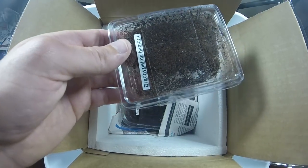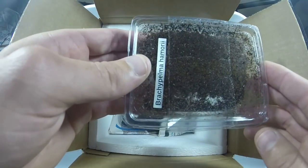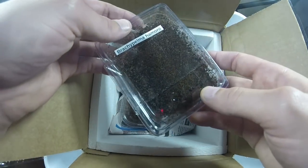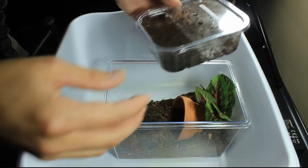They look okay, but I think that's the last time I'm going to be ordering through this company, to be honest with you. I don't like this shipping method. Well, let's take them out and make sure they're okay. And this is supposed to be a confirmed female, about 4 inches.